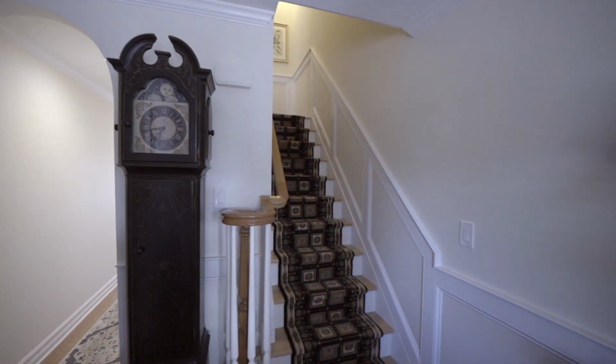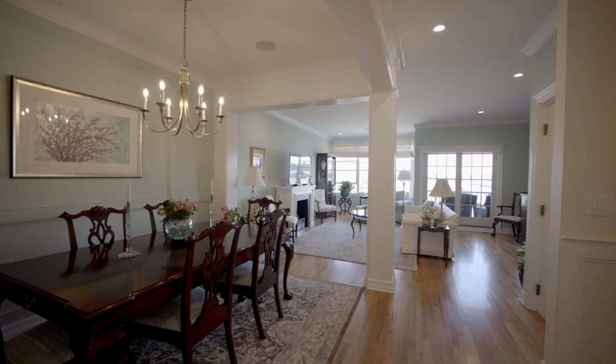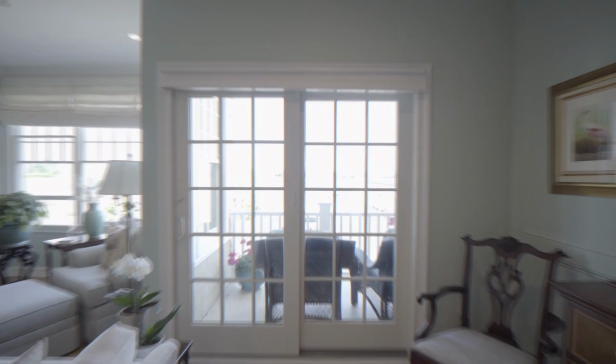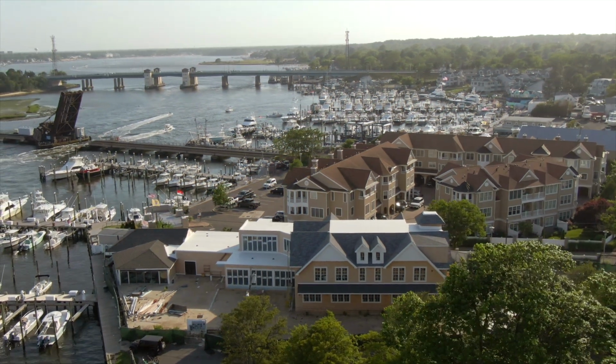Let's head on up to the 2nd floor where you can see the dining room, living room, and kitchen. Unwind and relax in the serene living space, or even head outside to the balcony for some sweeping panoramic views of the marina and ocean.